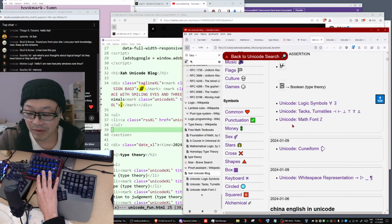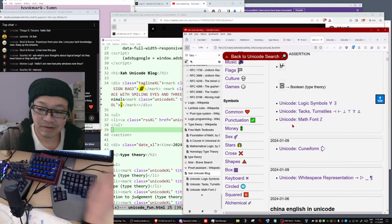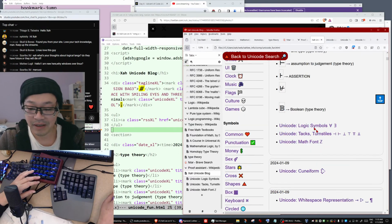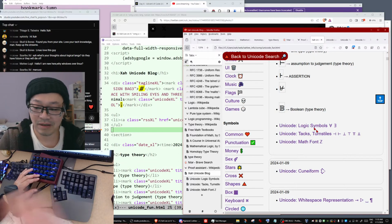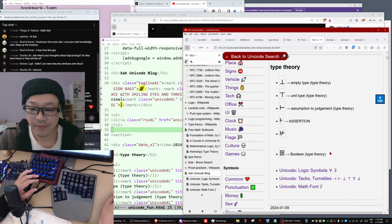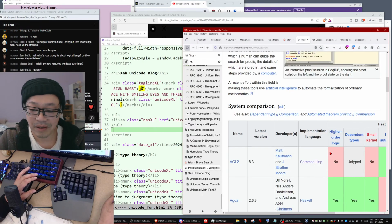Let's go to coding Emacs Lisp. It's almost already an hour. So now I want to code Emacs Lisp, because this is what I need to do for my work. So, that was my rambling about type theory.